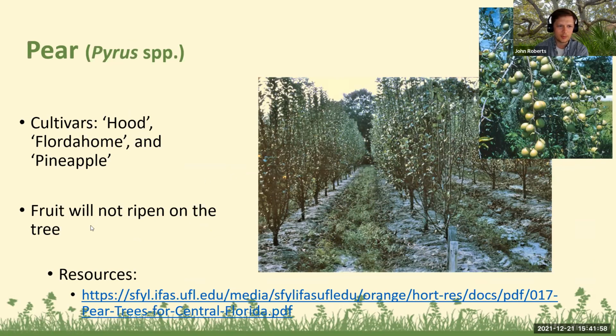Another thing to keep in mind, the fruit won't ripen on the tree. You've got to pick it when it looks mature, and then you can stick it in a bag or just give it some time, and then they'll start to ripen up. And I think there's also hard pears and soft pears. So that's something to keep in mind when you look at these particular cultivars, that you want to know what you're dealing with, because some of them will not turn soft. They're made principally for dishes that you would be cooking them in.